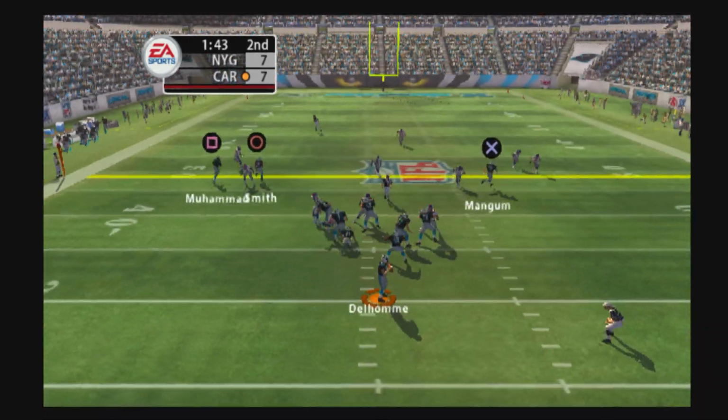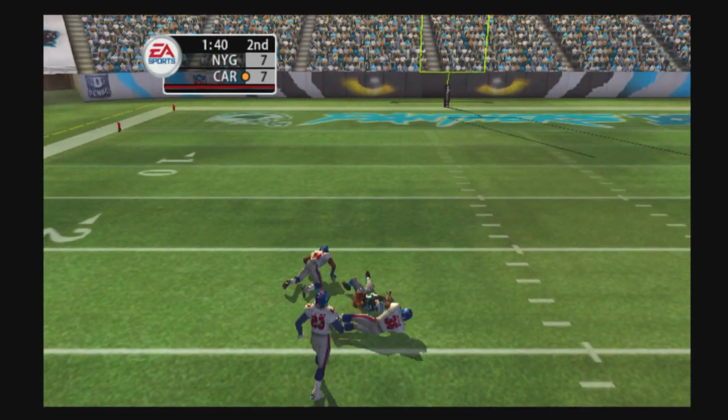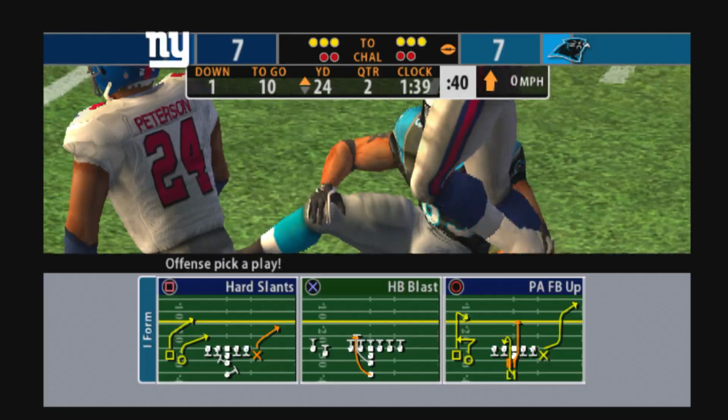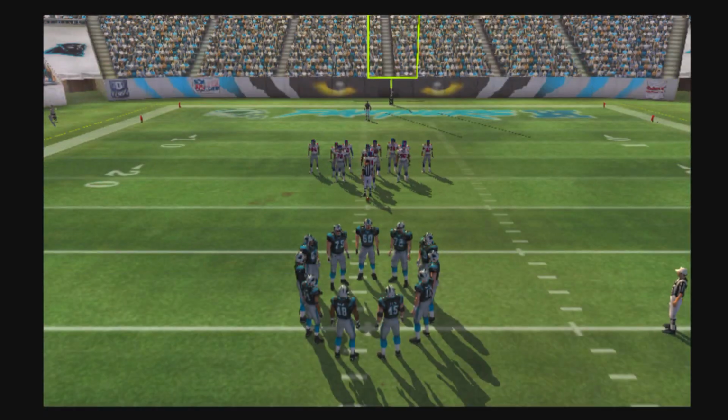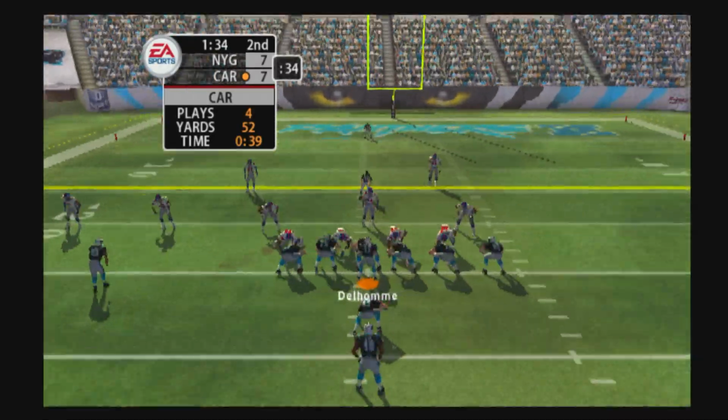Drops back, looking for a receiver, going long to the left. He has it. Williams with the stop at the 24. Amazing play by Smith. And that's the type of thing that can happen when you get this guy the ball. He's going to move the ball, and he's going to move it with speed.